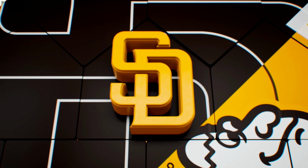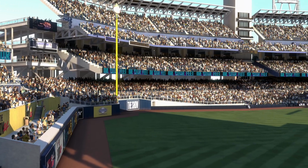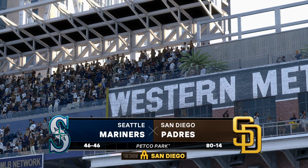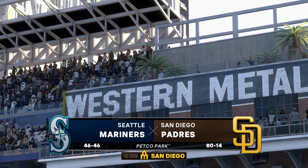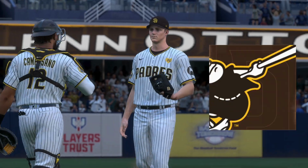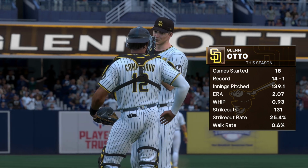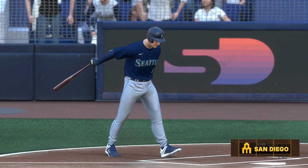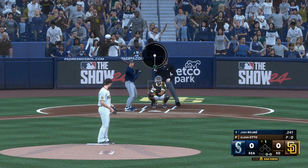From Petco Park in downtown San Diego, Interleague Baseball on MLB The Show. It's the Seattle Mariners and the San Diego Padres. Alongside Chris Singleton, I'm John Shambi, saying it might be a launch angle home run heavy sport these days, but we've got one of the very best bat-to-ball contact hitters featured right here today.